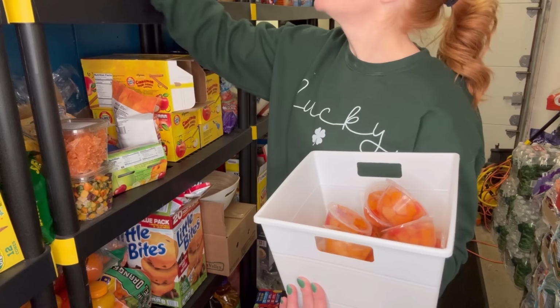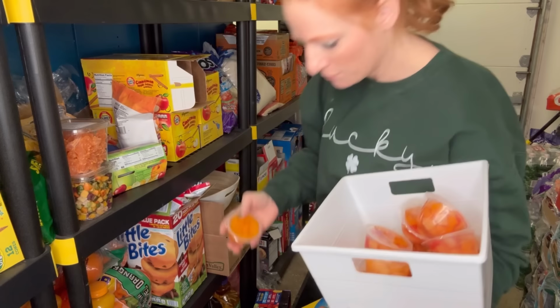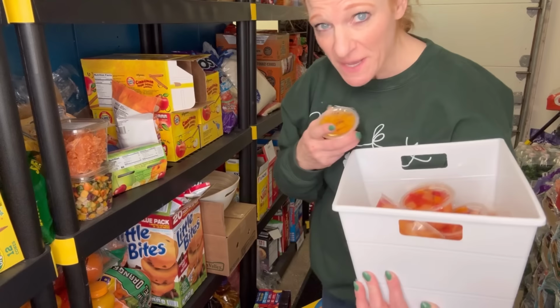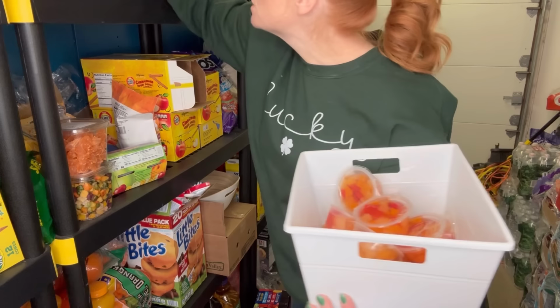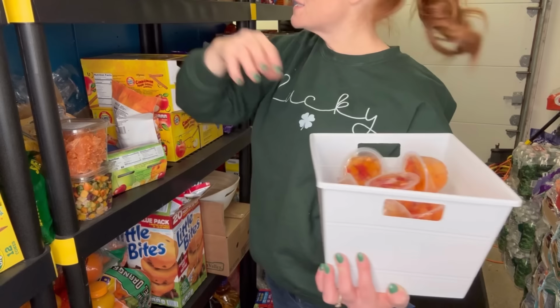Peach. Peach. Peach. This is why I need baskets, because these things fall off of there, and then they break open, and then it's like, no. That was my slow-mo, y'all. All right, these ones are all peach. And I will get a basket for tomorrow.